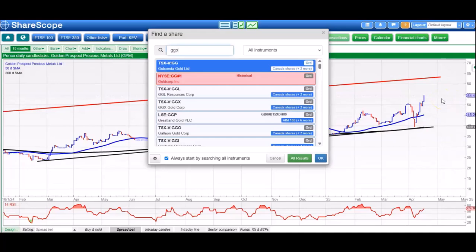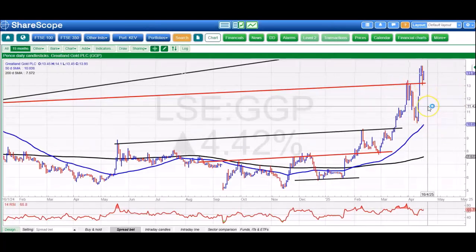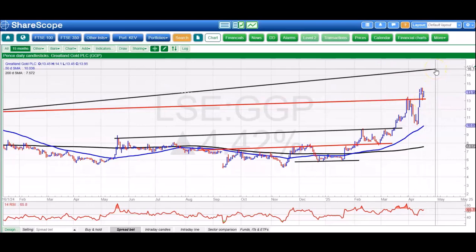On to Greatland, which seems to be rising every day, and therefore it gets, well, it didn't rise yesterday, but rising most days. Here we bounced off the old target there of 13 pence, but still looking for 17 pence, perhaps as soon as the end of this month. The situation really flying at the moment.